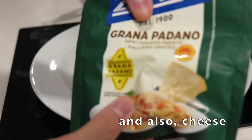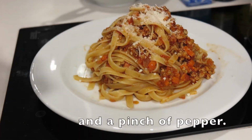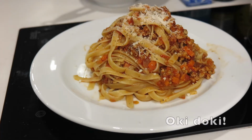And also, cheese. I want to be generous with the amount. And a pinch of pepper. It's better if you have pepper grated, but I don't have this. So. Okie dokie.